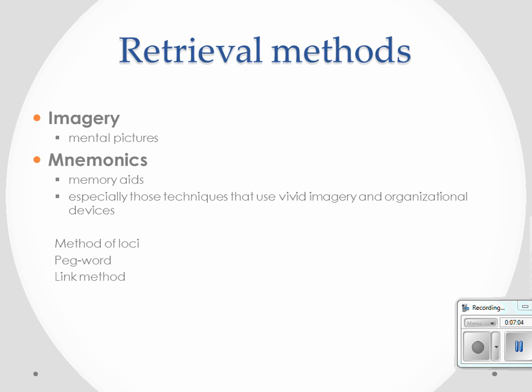Types of retrieval cues. There are different methods of using these retrieval cues. Imagery is the first one, and that's probably the best one to use, using mental pictures. Anytime you can attach pictures to something, you remember it a lot better. Mnemonics is another type of memory aid. It's a technique that uses vivid imagery and organizational devices. We're going to talk about a couple of those now. Method of loci, peg word, link method, chunking, and acronyms are all mnemonic devices that you can use as retrieval cues to put in your Google search and it'll bring back the full memory.